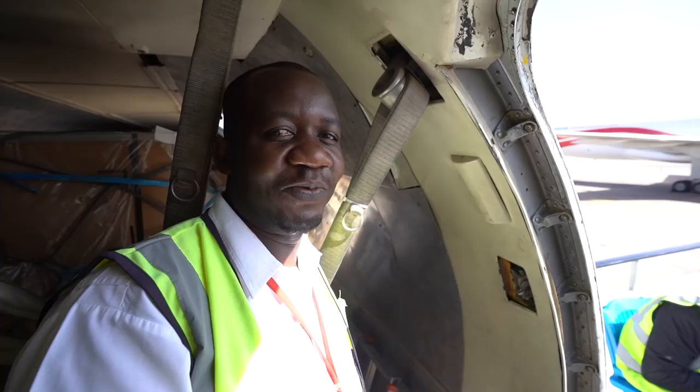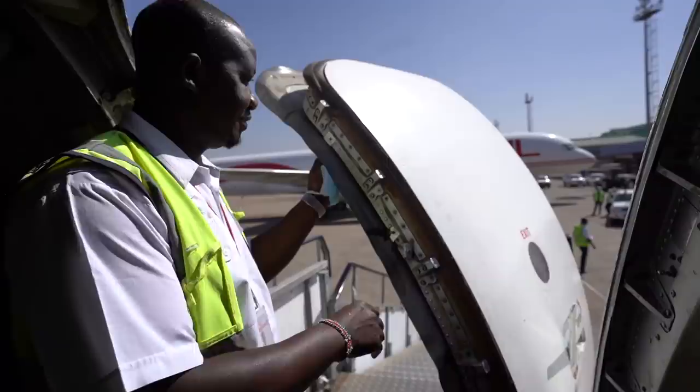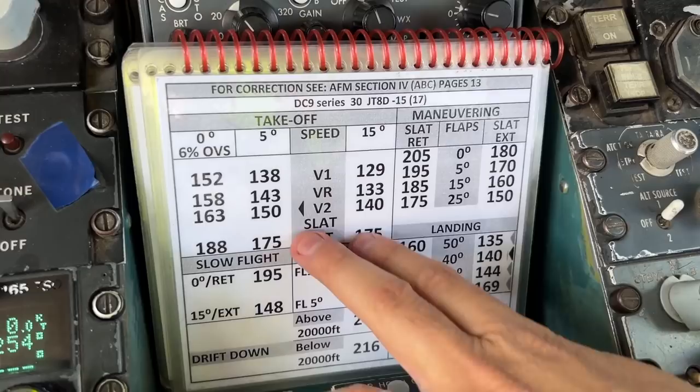We're going to close the cargo door now. Let's do it. Oh, the switch is down here. Yeah, very different to the 727. V2 speed will be 150. 150 set on my side. Set on the left.